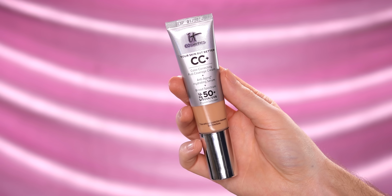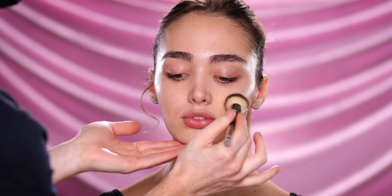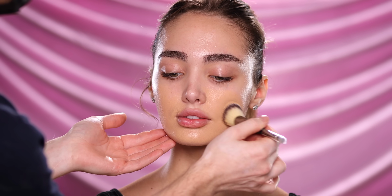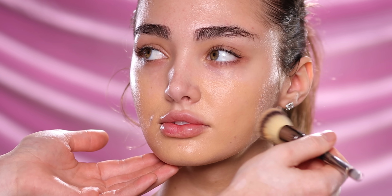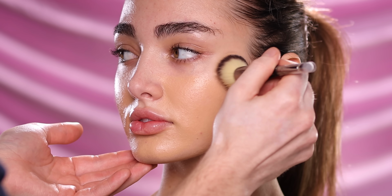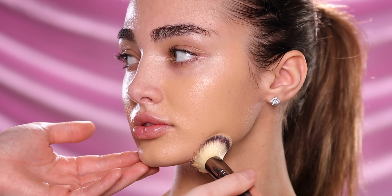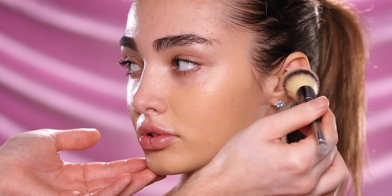So speaking of which, the first makeup product I'm using today is the CC cream, also from IT Cosmetics, in the shade medium. And I'm first applying this on with our Complexion Perfection brush number 7 before I finish by further pressing it in with a sponge. Now, this is a very full coverage foundation, which I know a lot of us love. So I only need the smallest amount of this to get the medium coverage I'm looking to achieve today.